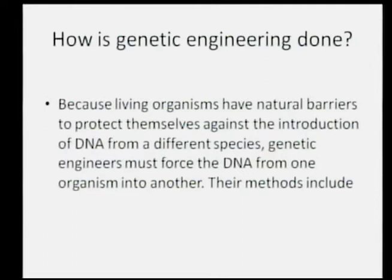So how is genetic engineering done? That's what we are focusing on here. That's because living organisms have a natural barrier. So in order to protect themselves against the introduction of genes that are different from that species, what genetic engineering does is force DNA from one species of one organism into another organism.